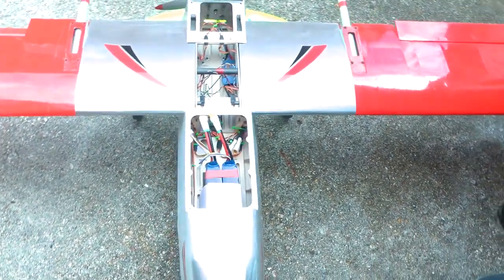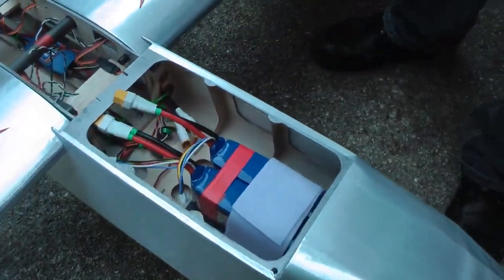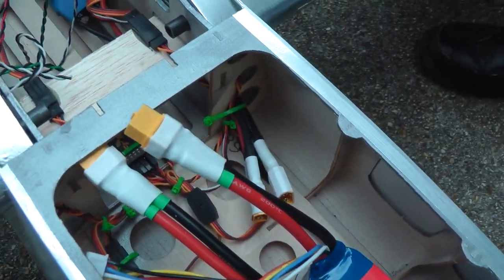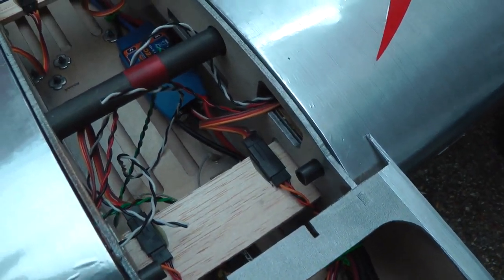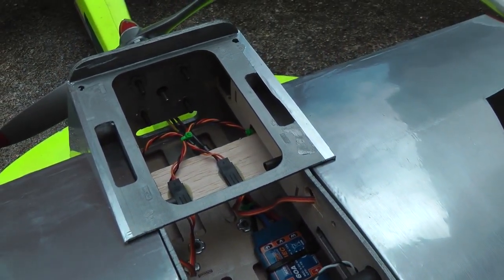So it's down here anyway, nestling. All the wiring, everything's in there, receiver wiring, batteries, everything, you name it. Now, because this silver covering is actually conductive, we had to get the aerials outside the fuselage.